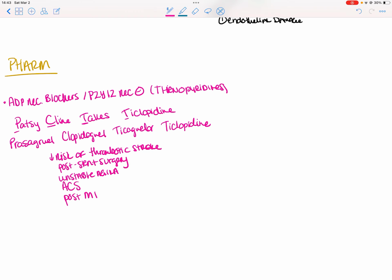Some side effects here that we really want to make sure that we remember: clopidogrel and ticlopidine. Clopidogrel can cause TTP, thrombotic thrombocytopenic purpura. Ticlopidine can also cause TTP, as well as neutropenia.